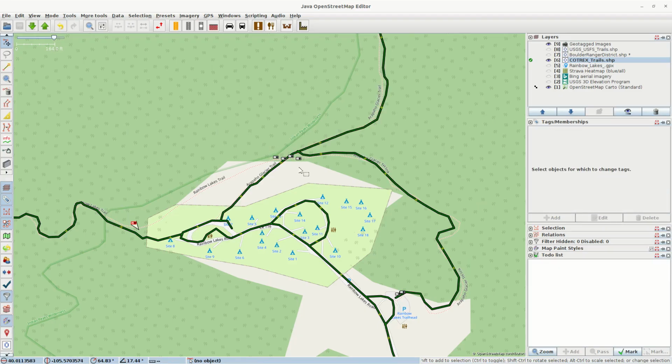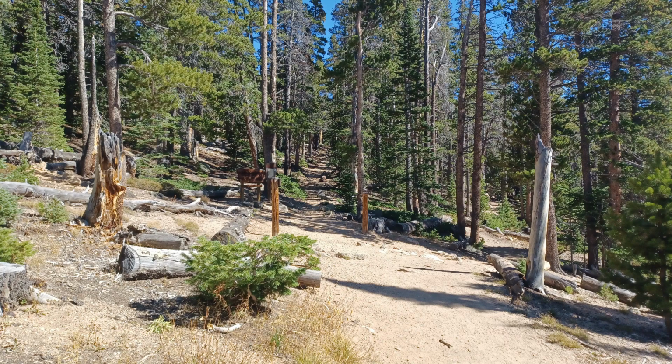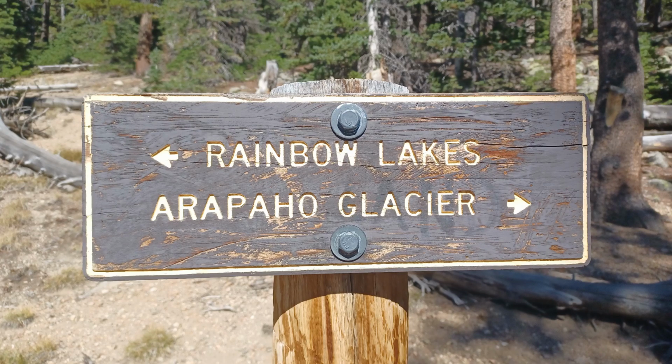I also took some pictures at this junction. Let's take a look at this one. Again, the arrow indicates the general direction I was facing, and here is that photo. So you can see that this is a junction between a number of different trails, and we have official trail signs here. Here's one of those signs close up, indicating that this is a junction between a trail that goes to Rainbow Lakes and one that goes to the Arapaho Glacier.